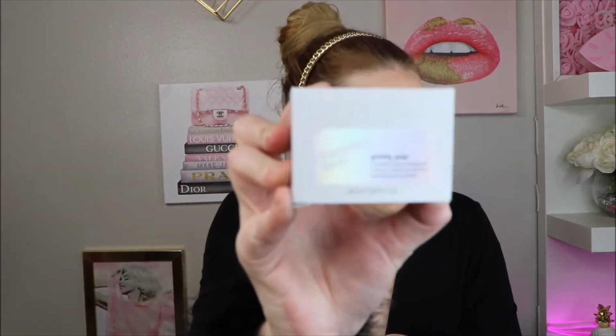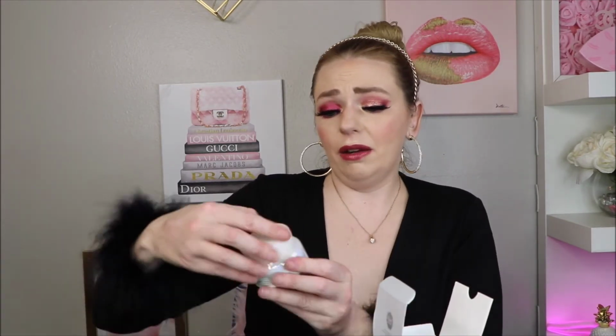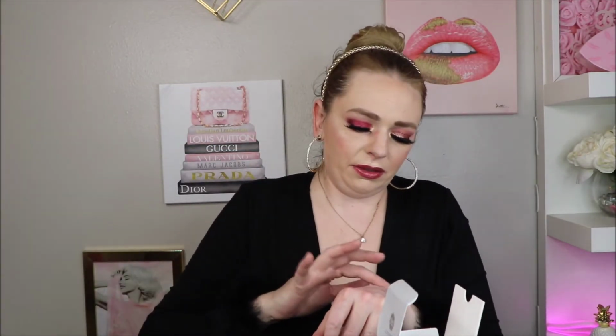Next is this Saturday Skin Pretty Pop Probiotic Power Whipped Cream. What? Okay, a soft and luxurious whipped cream with encapsulated probiotics activated by prebiotics for healthy and radiant looking skin. Okay, oh, it's a moisturizer in the palm of your hand. So this retails for $57. I'm excited, and Saturday Skin products usually aren't that expensive. Ooh, this is radiant, oh my gosh, it really does look like whipped cream. It looks like pearlescent whipped cream. Oh, yes. Oh, that feels like silk. Oh, I am so excited to try this. I'm really, really happy about this.